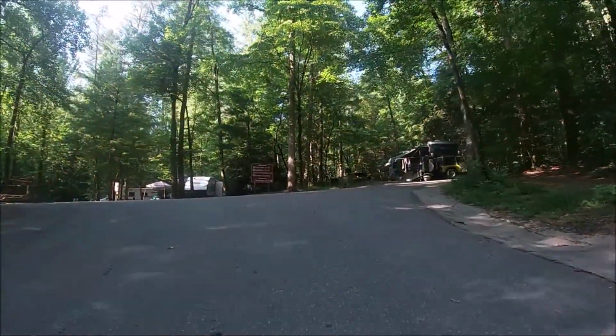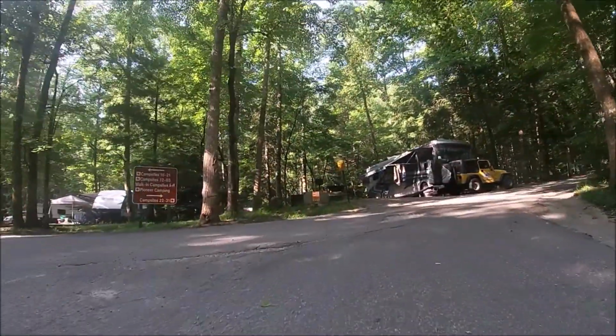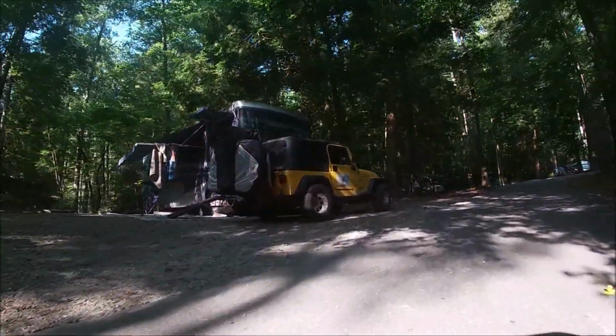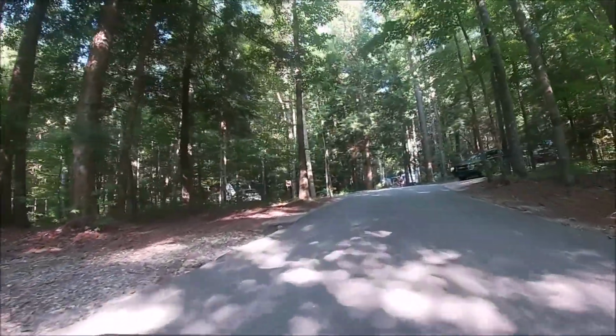Our campsite was back to the left there, but we're going to take this turn to the right here, and you can check out some various different campsites on the left and the right. Come up here and turn around and come back.